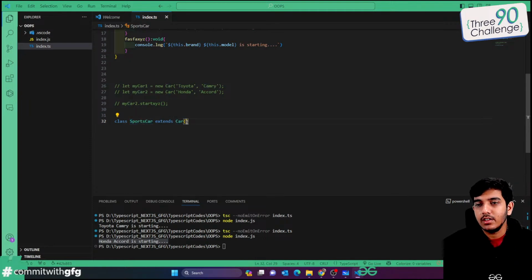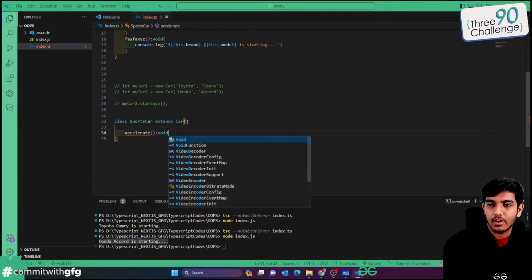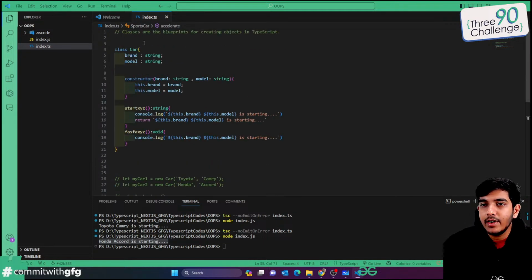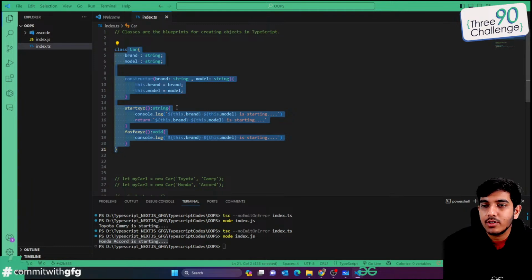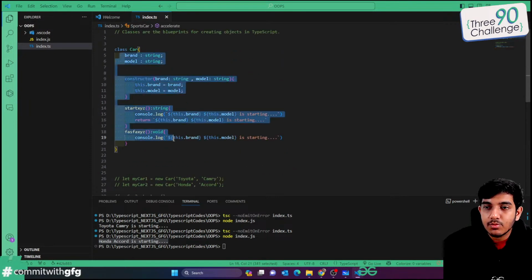Perfect. Now I'm going to provide one extra property. This SportsCar is going to have an accelerate property. This is actually a method, it returns void, and whenever I call this, I'm going to console.log this.brand is accelerating. So if I create an object of this Car class, it won't have the accelerate property. But if I create an object of this SportsCar class, it would have the accelerate property as well as all the previous properties and methods.